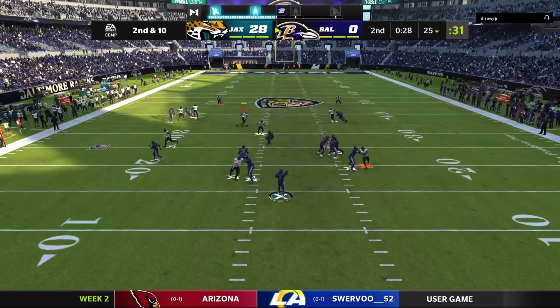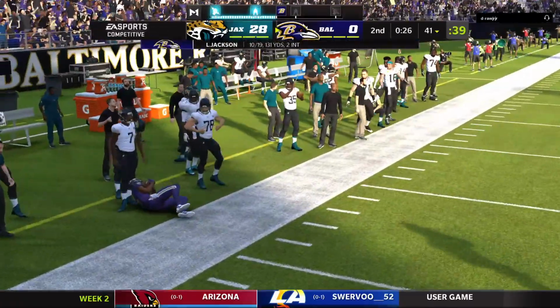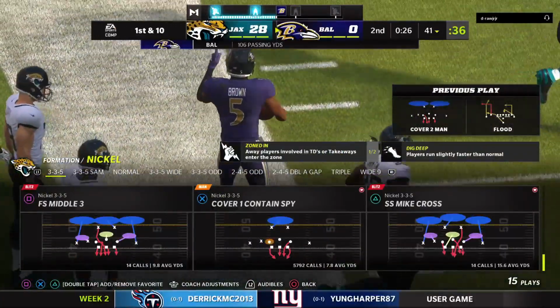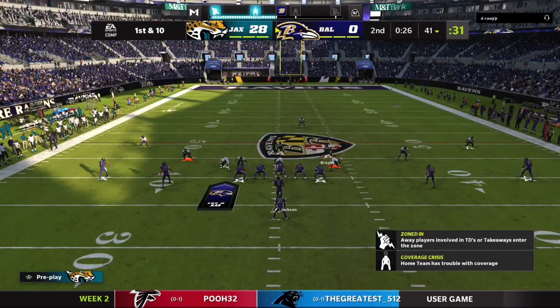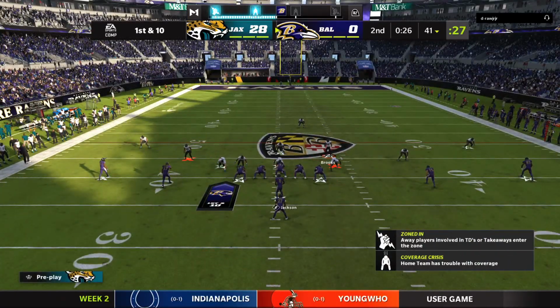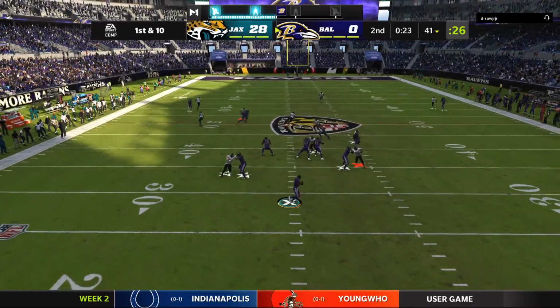Throwing again on 2nd and 10. Jackson. This is caught. It's Brown. And past the 40 before he's out of bounds. It's been a very one-sided game so far. They got to change what they're doing right now, don't they? You can't wait till the halftime speech to make an adjustment. No, you can't, because if you're doing it right, you're adjusting from series to series, and they need a big adjustment here to try and put some points on the board.